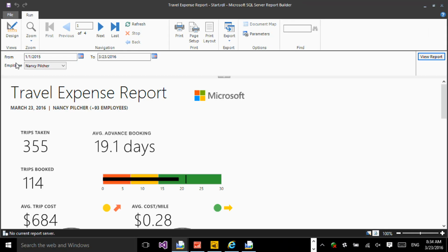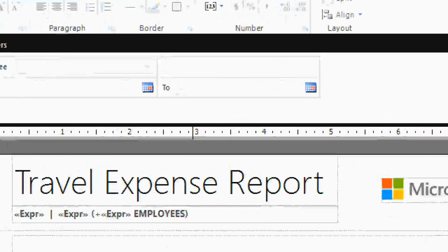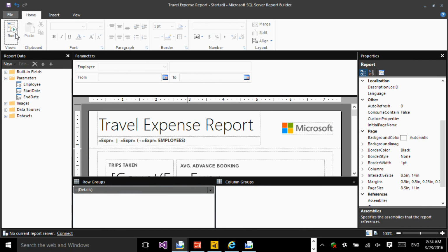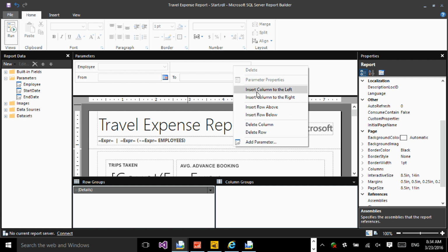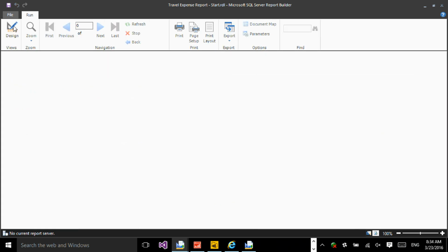Really easy. By the way, something I couldn't have done before: if for whatever reason I wanted employee up here, because that example might have seemed trivial, and I put from and to down here, it never would have let me do that before. In that left to right snaking layout, it would not have let me keep that cell empty. It would have insisted upon filling it. Now, of course, I still have a lot more screen real estate here. So maybe what I want to do is not have 2 rows at all. I'll just insert another column to the right. I'll put from here and to here, and run the report.